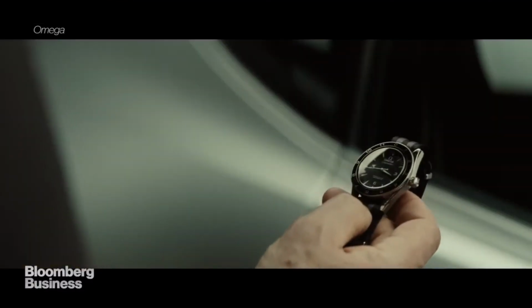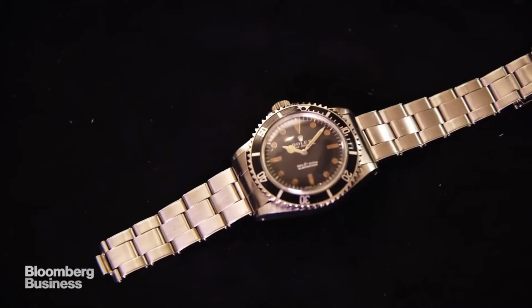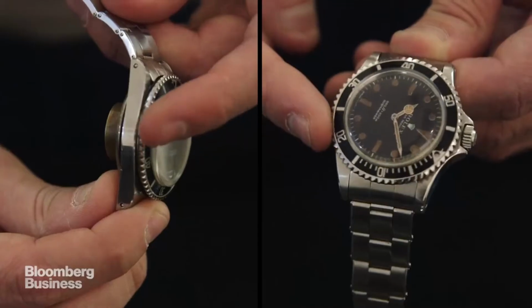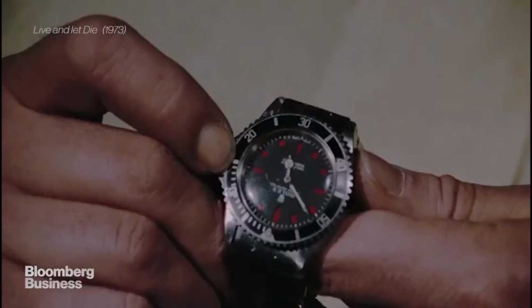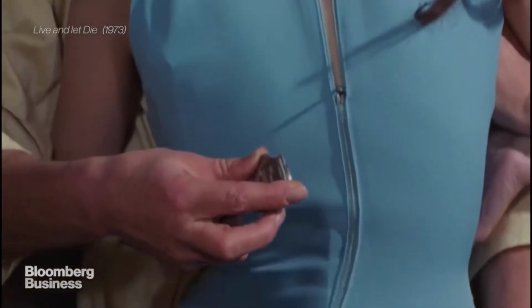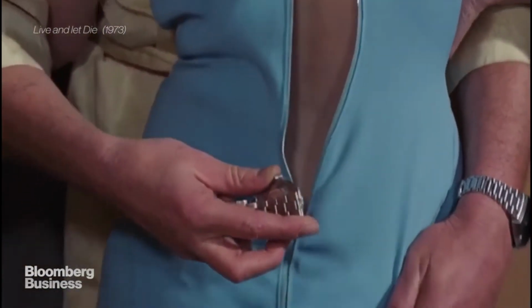Even though the watch doesn't tell time anymore, it was modified from its original design specifically for the movie, and the back was signed by Roger Moore. The bezel of this watch was changed to look like a circular saw, which James Bond used to cut a rope in the movie, while the magnetic field of the watch is used to unzip Miss Caruso's beautiful dress.